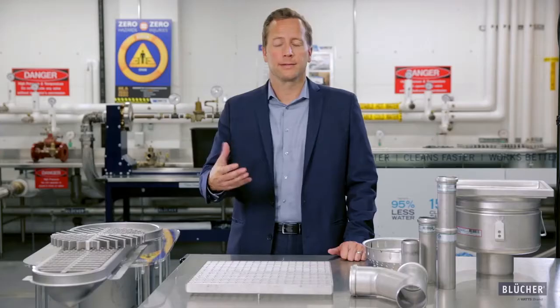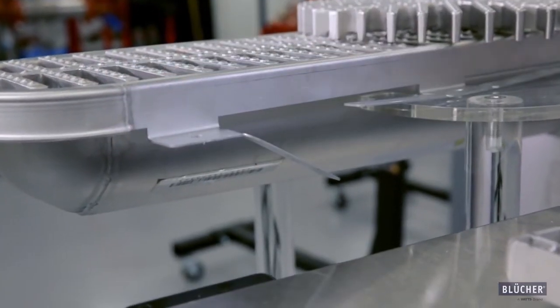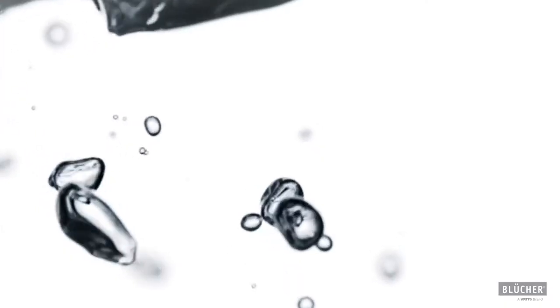So what we've done is created additional anchors to bond the floor to the concrete, which will eliminate a lot of that separation we've seen. Think of them like the roots of a tree. When you pour your concrete around this drain, those tree roots have now bonded the floor to the concrete, which will eliminate a lot of that separation we've seen.